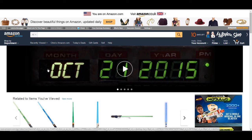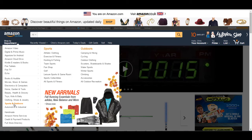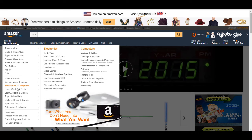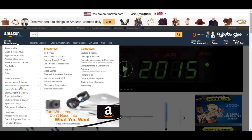Okay, so the first thing you want to write down is, on the left here we've got the Amazon homepage and we've got shop by department. The top departments to start with are sports and outdoors, home, garden and tools, and you also want to have a look at electronics and computers. Now, I'm not saying they're the best and you don't want to look at anything else. If you're a complete beginner, if you're looking for ideas, they are the 3 that I would suggest starting.